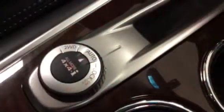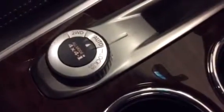So right here is your heated seats. That's high, back is low, and the light just indicates that they're on. Right here is your 2-wheel drive and your 4x4 smart mode. So 2-wheel drive means it's in 2-wheel drive only. Auto means it's going to be in front-wheel drive most of the time, which will allow you to save quite a bit on gas.